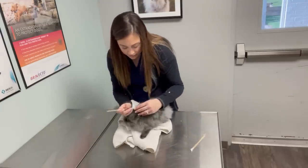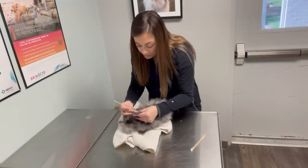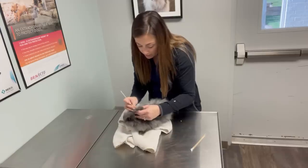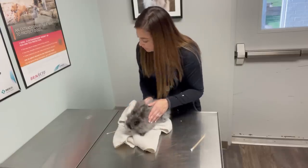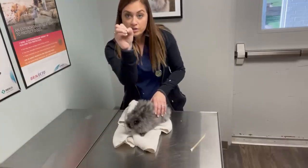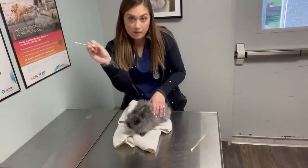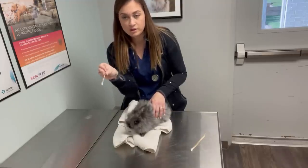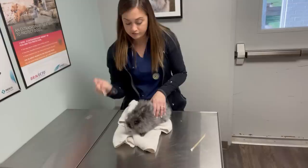Which I did. And then we'll look at that too. The shelter thought maybe he had ear mites, so I'll take a peek. Okay, and I use this just to get a sample. Don't stick Q-tips in your dog or cat or rabbit or anything's ears, or reptiles' ear holes or birds. Don't put these in their ears, and do this to get a sample.